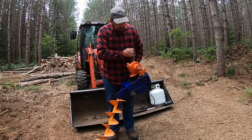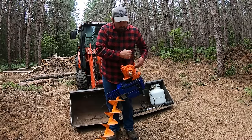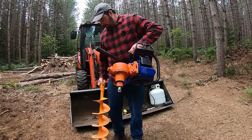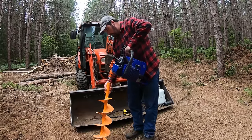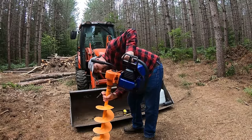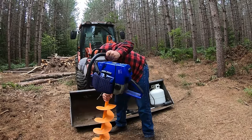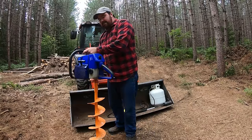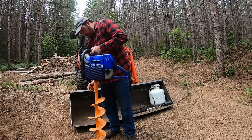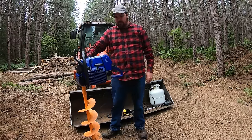And so what you're gonna notice here is my chainsaw, which I'll talk about in a minute, is hooked up directly to this bit, and you can see the shaft that comes off the bottom. This goes basically right in here with this pin, like so. And what this allows for is the power from the chainsaw to make its way down to the auger. And this is what I'm actually going to drill holes with for my posts.